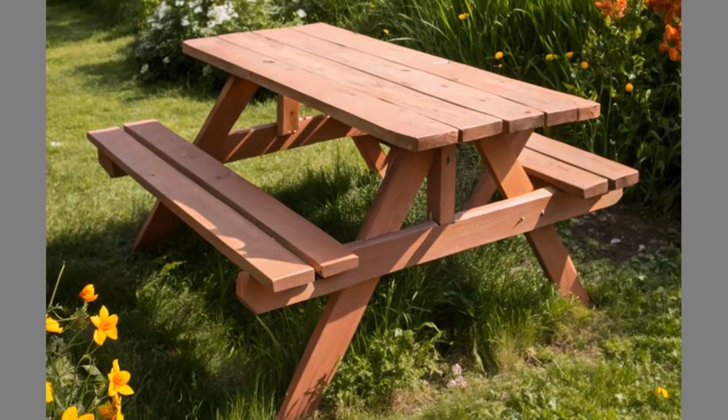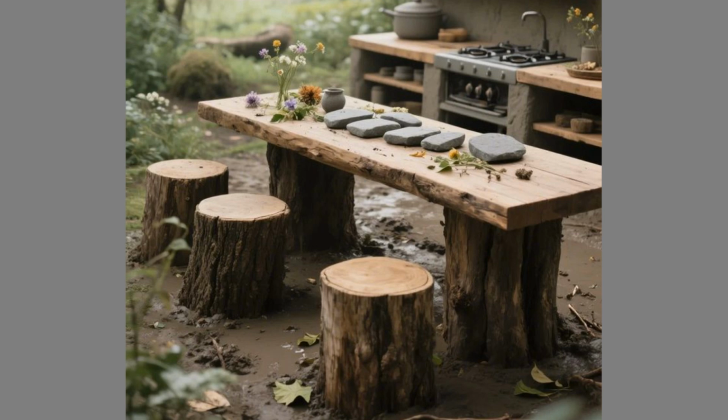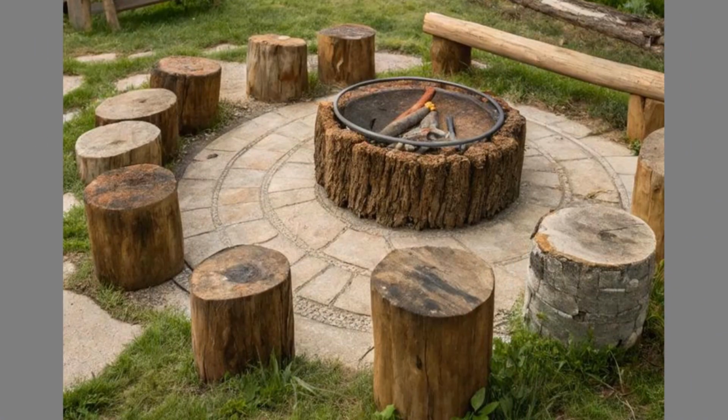More importantly, log furniture stands the test of time, both in construction and style. Its solid, weather-resistant build ensures it can handle harsh outdoor conditions for years, while its classic design ensures it never goes out of fashion.